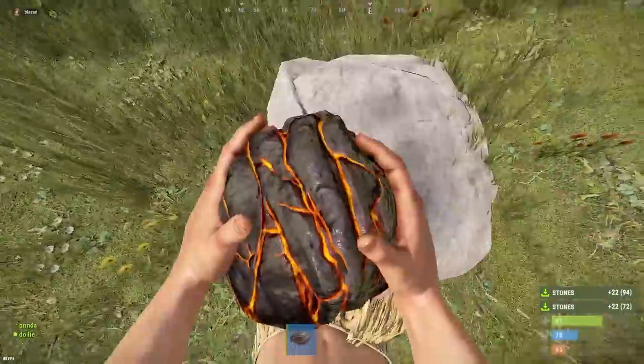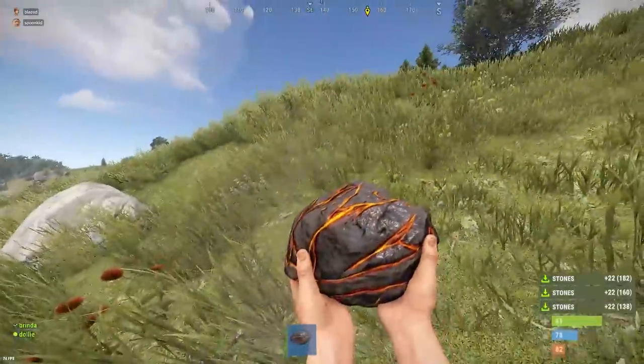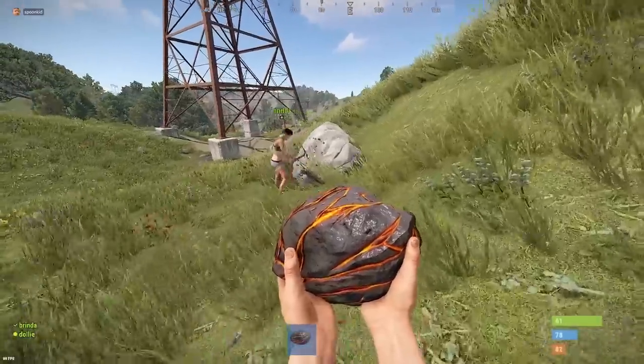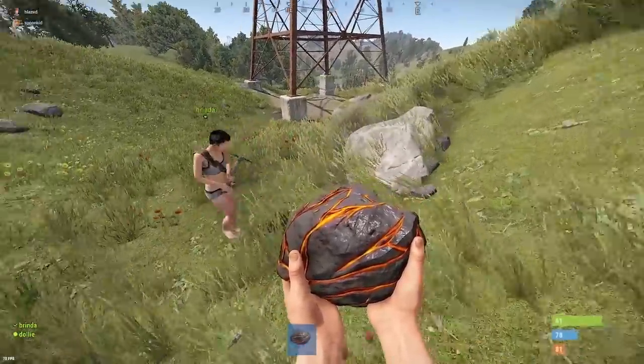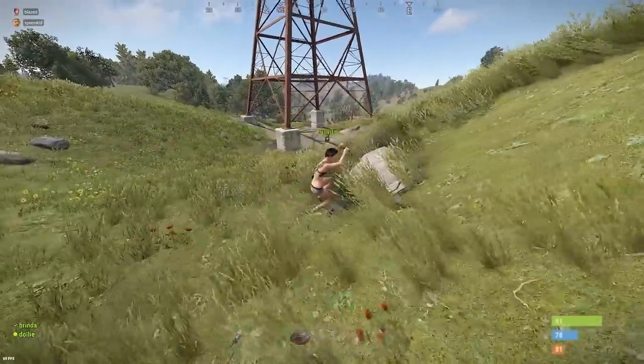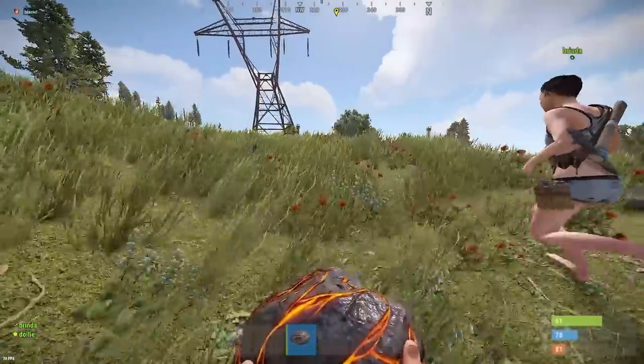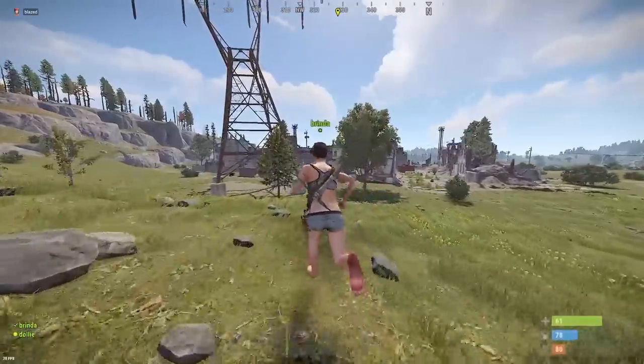I have 72 stone. Hey, you hitting a stone node? No. Stop it! Yeah! You see that? Brenda came in to save the day with the metal pick. Let's go, dude. Let's get in the safe zone. I can't believe I got shivved. If I didn't get shivved, everything would have been fucked there.